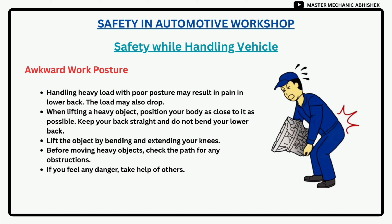When lifting a heavy object, position your body as close to it as possible. Keep your back straight and do not bend your lower back. Lift the object by bending and extending your knees.